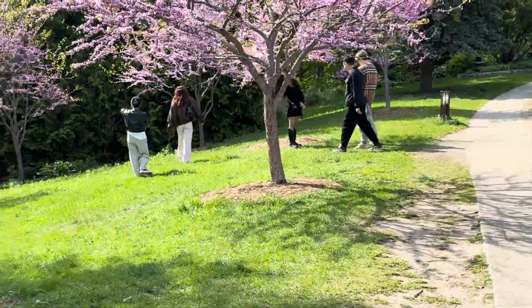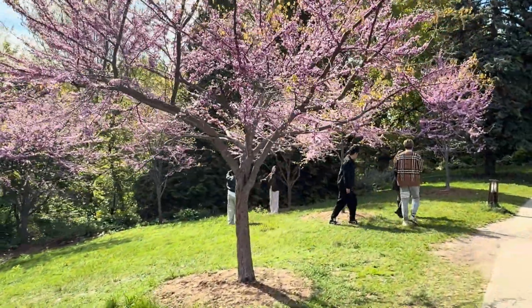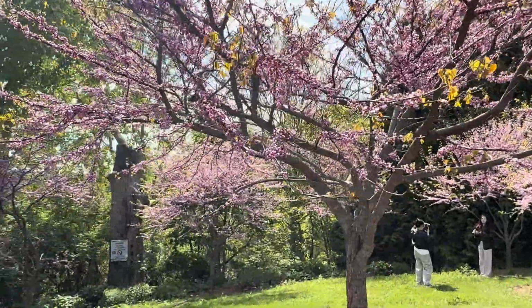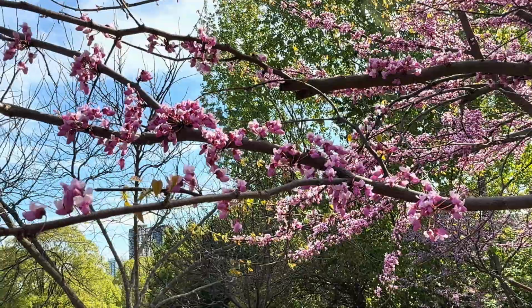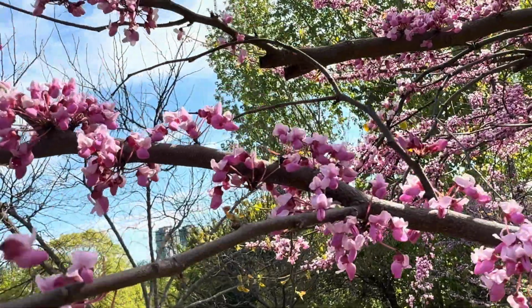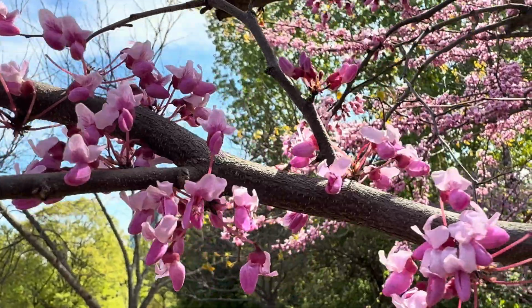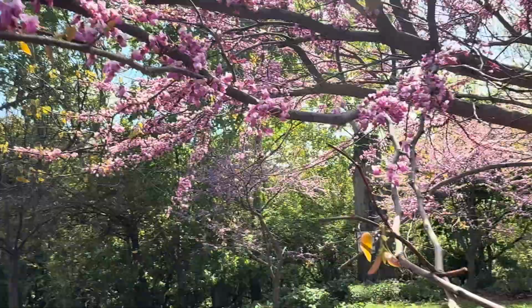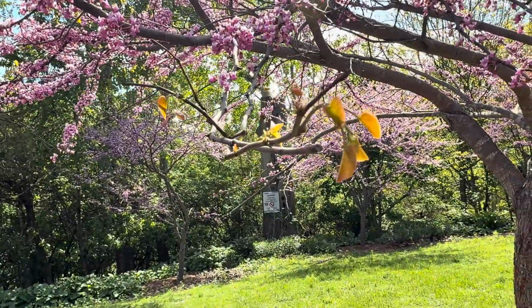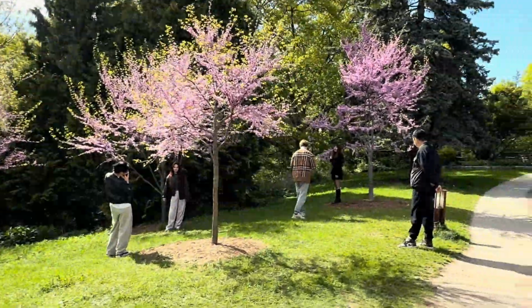So they want to make sure that they reach a certain. Here those trees, which has become a favorite spot of visitors for taking pictures. I wanted to show you a close-up of these flowers. Take a look. Ta-da! They are growing all over the tree, and then some leaves are coming. It's kind of the season. End of the season.